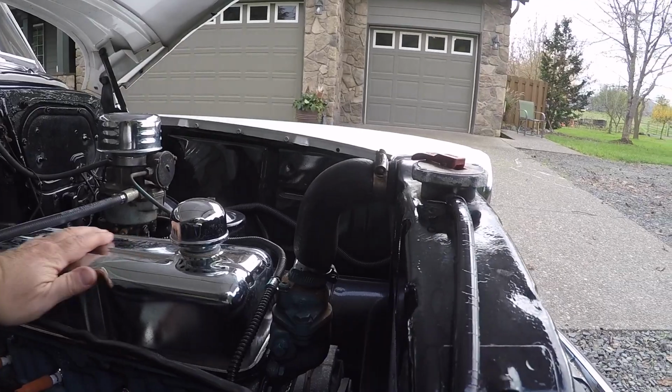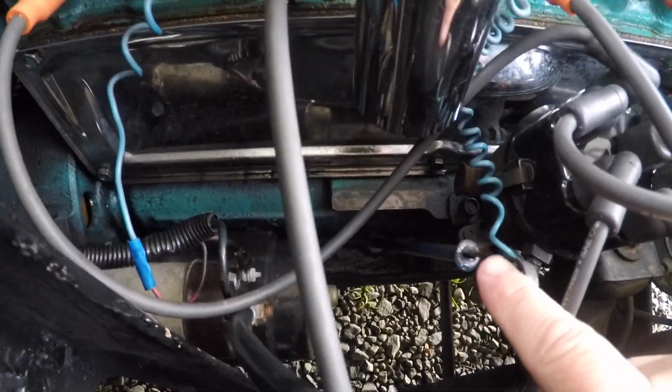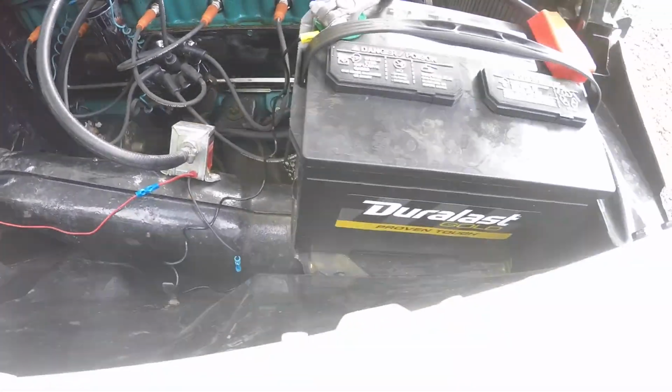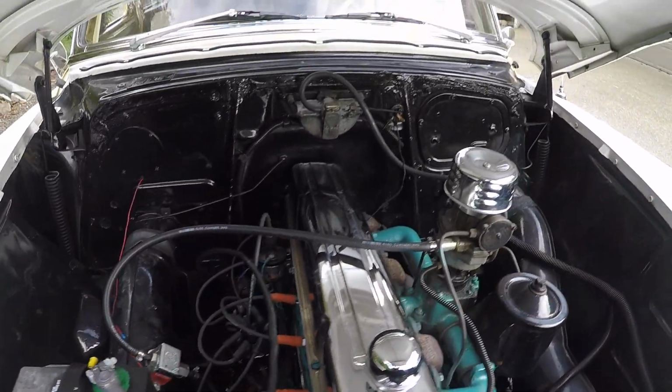It's got a chrome valve cover on it. The engine tag, or a VIN right there, is right there. It's got a K on the end. You'll see a picture of that. Newer battery. Inside the cowl looks really good.